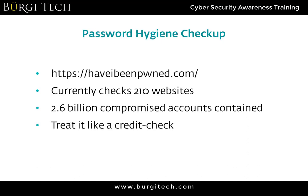So treat it like a credit check. Run it every so often. You can actually sign up for notifications. So if there's ever a new data breach and your account was part of it, they'll let you know. Then you can go and change the password and your security questions on that website. If a data breach happens, make sure to change not just your password, but change those security questions as well, because those might also have been compromised.